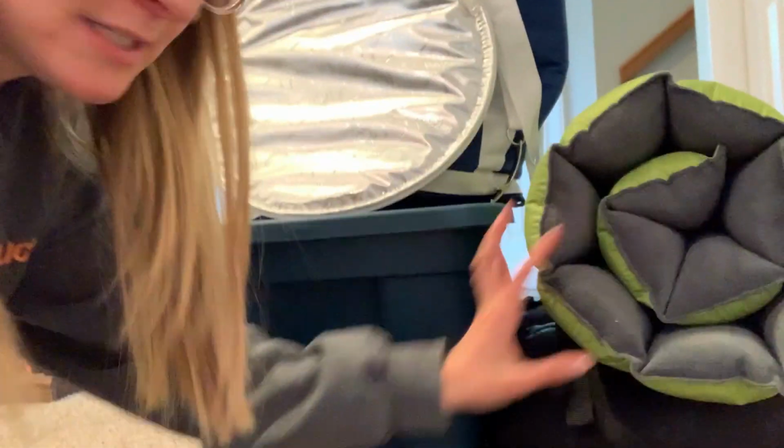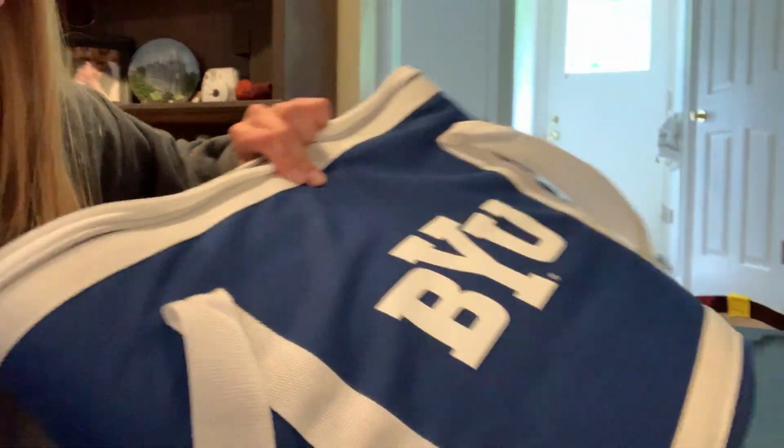Hi everybody, sorry for the glare in my glasses, but in today's video we are going to be going camping. So I wanted to show you guys the things that I have packed so far. I have Briggs' bed, or sleeping bags. This is super nice because it's scratchy on one side, so if it lays on the dirt or anything like that, it's totally fine. We have this big cooler that we're gonna throw all of our stuff in.